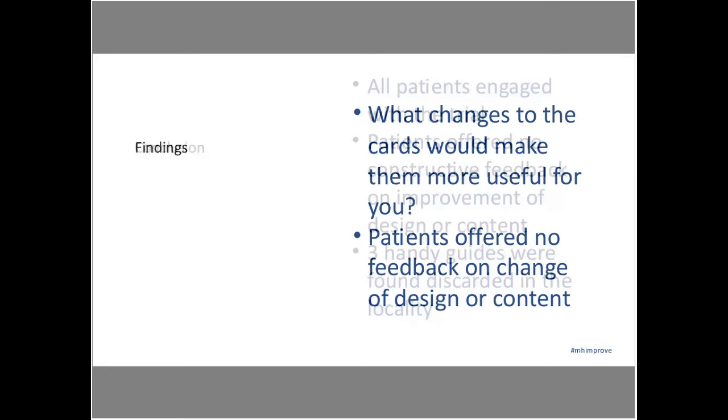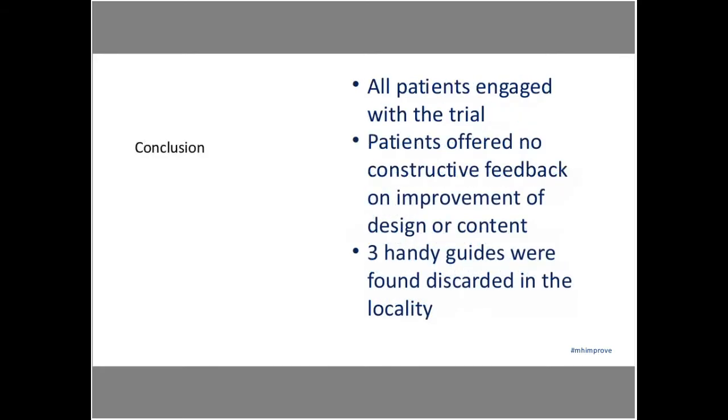I suppose the one thing that was encouraging is that all of the patients who started the trial, with the exception of one person who stopped taking the medication, had offered their opinion and participated fully. Although we had found 3 of the little cards which had actually been discarded in the locality. So whether they lost it or didn't find it important, we were unable to ascertain.